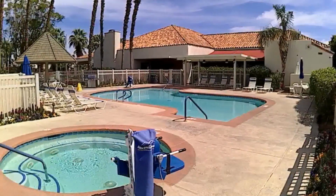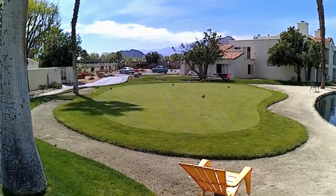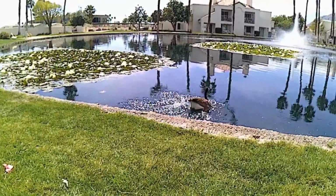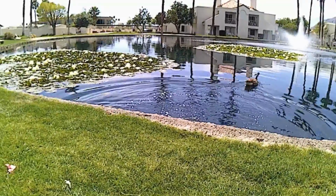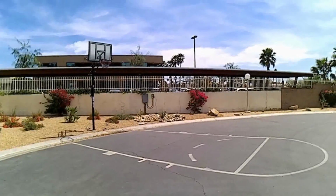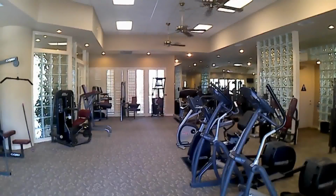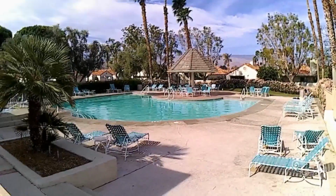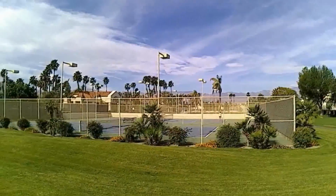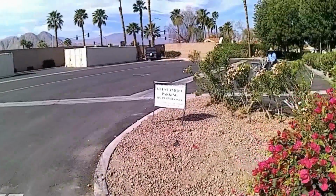Right outside the main lobby is an adults-only pool, one of 3 pools on the resort. There's also a putting green, a large pond with local wildlife, horseshoe pit, and a half-court basketball court. The clubhouse has a full gym, one of the family pools, and 6 tennis courts. There's also an oversized vehicle parking lot if you show up with your RV.